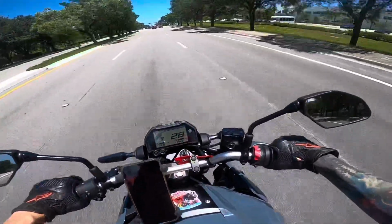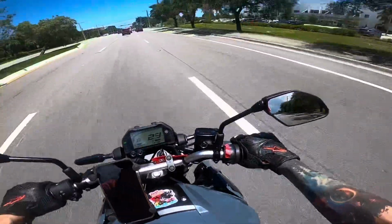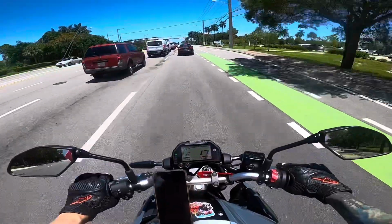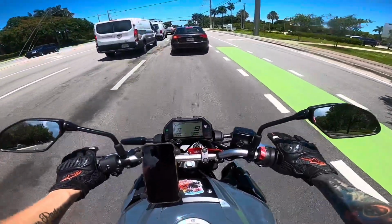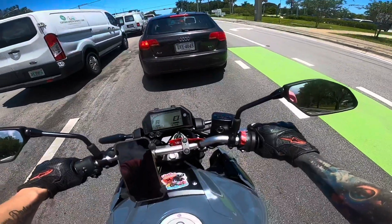Obviously it can get quite annoying when you have to pull your wrist all the way down. So yeah, as you guys can see, I'm using a lot of rear braking here to slow myself down. I don't prefer the front brake, but if I have to, I have to.